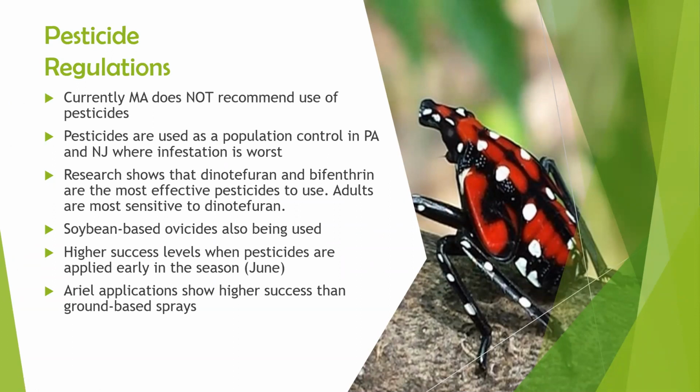But for pesticide regulations, because we usually get questions about these, of course, Massachusetts is not currently using pesticides to deal with spotted lanternfly because, again, we do not have an established population. But they are being used as population control in Pennsylvania, New Jersey, and Delaware, as we heard in the video. Again, as Stephen told us, dinotefurans and bifenthrins are the most effective pesticides, what's being used in the field right now.